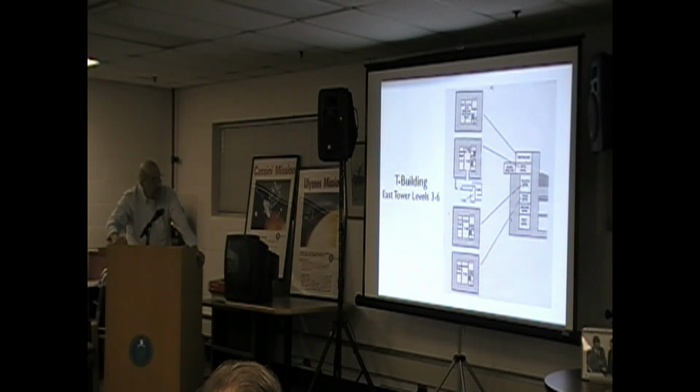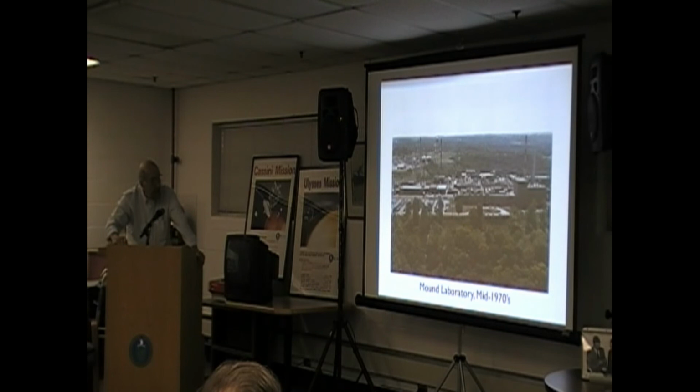So much for that. It was a great building, and it is still here. For those of you that have been up here before, especially in the summertime, you can see most of the buildings are gone, as are the stacks. The stacks, by the way, were 200 feet high, one of which had a 6 foot diameter opening at the top, the other was 8 foot, and they exhausted nothing but air after the filtration of the air that we had.